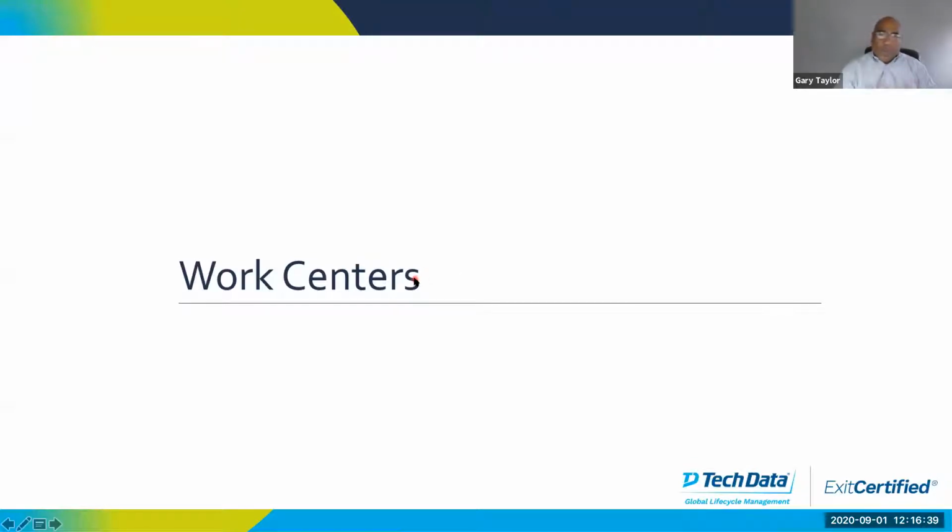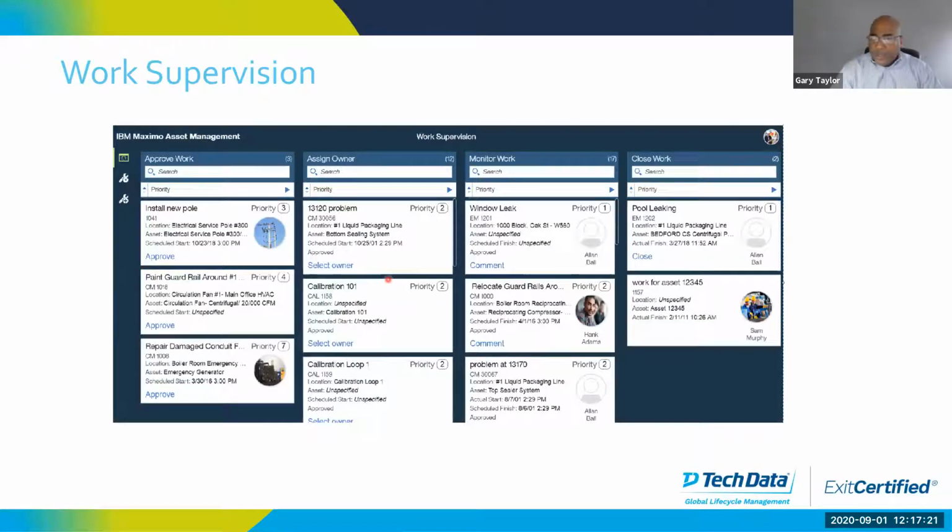So we're first going to talk about Work Centers. Maximo, as I mentioned before, has been around for a very long time. As a product, it's been around for decades. Several versions ago, IBM started an initiative to rethink the user interface. There are lots of users who've been in Maximo for many years that do not necessarily want a new UI. IBM has addressed those concerns by giving us a new capability called Work Centers that works coherently with the older traditional user interface for Maximo. So Work Centers are essentially the new UI for Maximo.